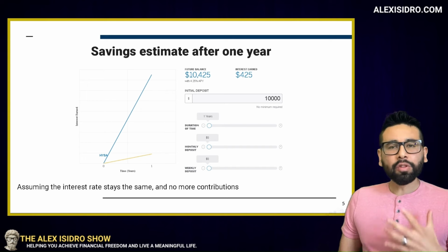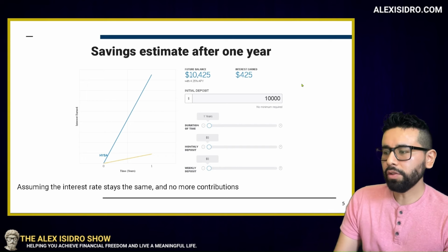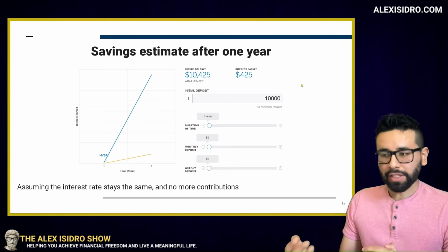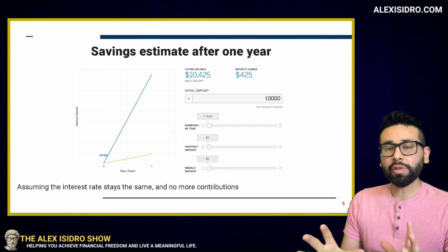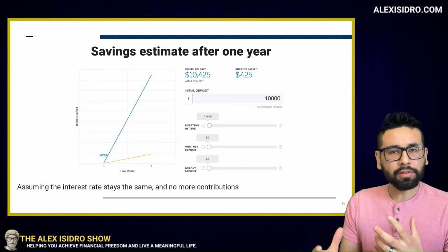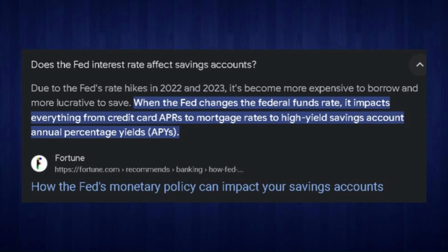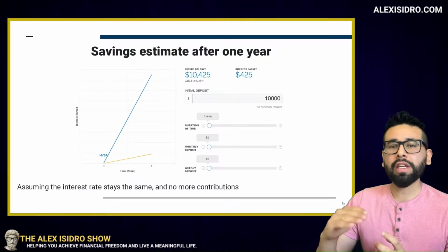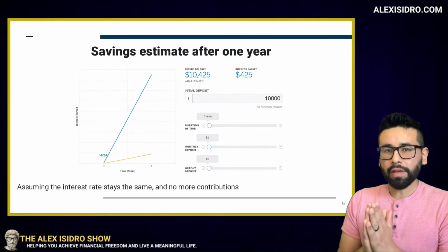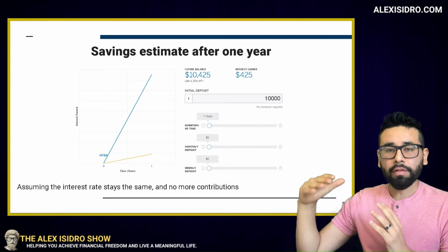So if you're wondering how much money you would get at the end of the year, here I have an estimate for you. Assuming that you deposit $10,000 in your savings account and the interest rate right now is 4.25%. Now, if you know a little bit about high yield savings accounts, and if you don't, that's okay, the high yield savings account interest rate varies depending on what the Federal Reserve is doing. If the Federal Reserve is increasing interest rates, then most likely banks are going to be offering higher high yield savings account interest rates. If the Federal Reserve starts lowering interest rates, then the high yield savings account interest is going to follow along, generally speaking.